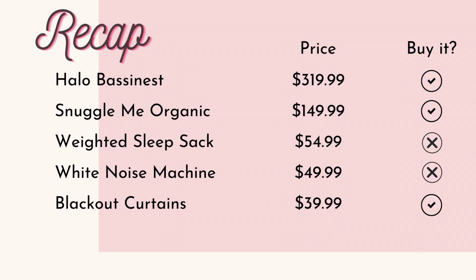So let's review. Halo Bassinet, yes, buy that one. Snuggle Me, 100% buy that one. Weighted sleep sack, save your money on that one. Buy them just a regular sleep sack, that's probably half the price. Dream Egg white noise machine or other white noise machine, save your money, you can get it cheaper with the Google Mini. And blackout curtains, 100,000% buy the blackout curtains.